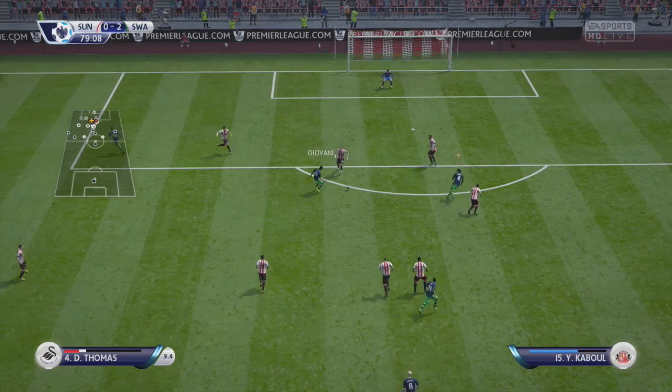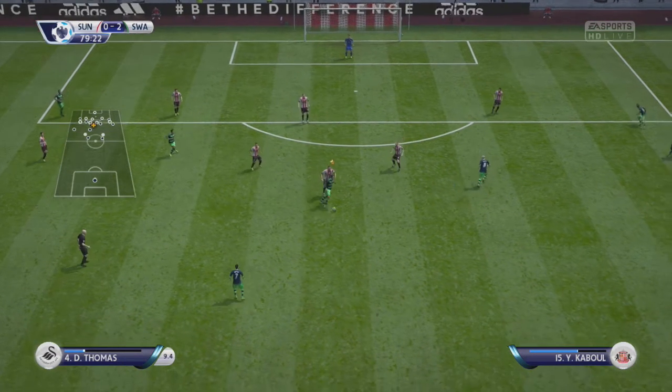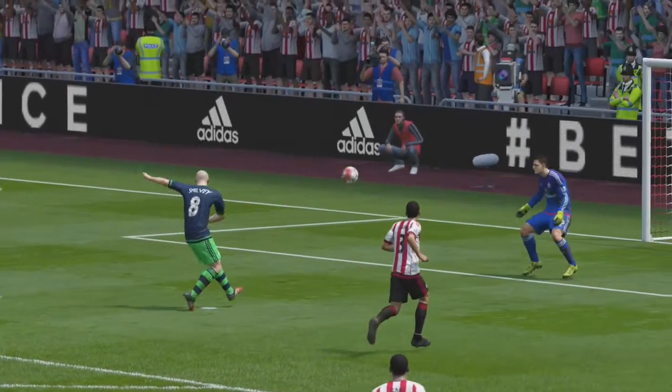Late in the game, in the 80th minute, Thomas gets the ball outside of the box. He shields the ball from Kabul and spots Shelby making a late run. Shelby gets the ball near the penalty spot. He first times the shot with his left foot, beating Minoni to the keeper's right.